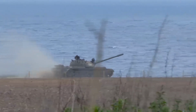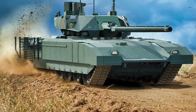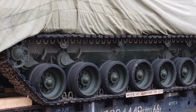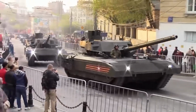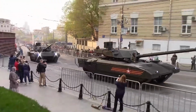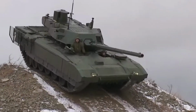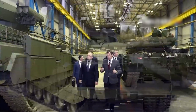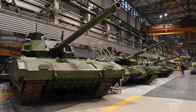The T-14 is also a beast on the move, thanks to its powerful engine and advanced transmission. It can hit speeds of up to 80 to 90 kilometers an hour, leaving other tanks in the dust. And with its unique suspension system, it can pivot like nobody's business, making it a force to be reckoned with on the battlefield. However, despite all its cutting-edge features, some parts of the T-14 might not be entirely made in Russia. There's been some speculation about certain components being sourced from outside the country. But as long as it gets the job done, right?